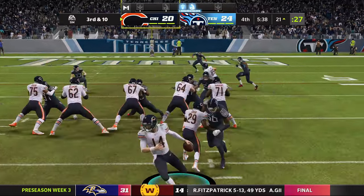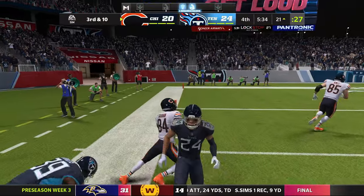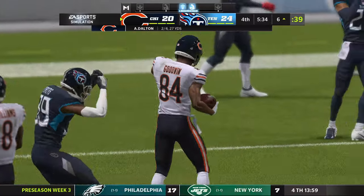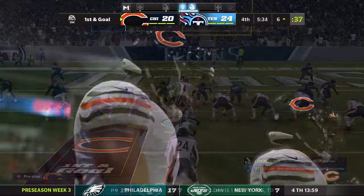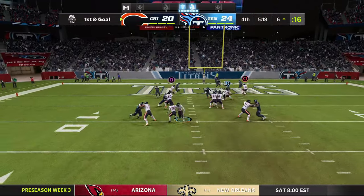here. Play action now. Dalton on the move to his left. Toward the sideline. Did he keep the feet in? Yes, he got them both down, says the side judge. And that's what they're gunning for on first and goal. Play action here with Dalton.